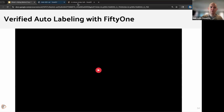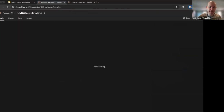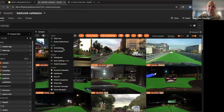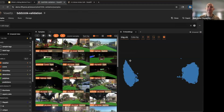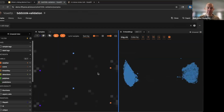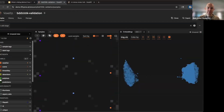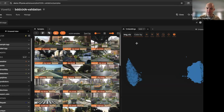Okay, one more point on embeddings is if I go back to the larger BDD data set, let's go to BDD validation. Here, this is the larger data set, so the embeddings view looks a little bit different. We actually see two very large clusters of data. The reason for this is one is mostly, my guess, nighttime data. The other set is going to be mostly daytime data.